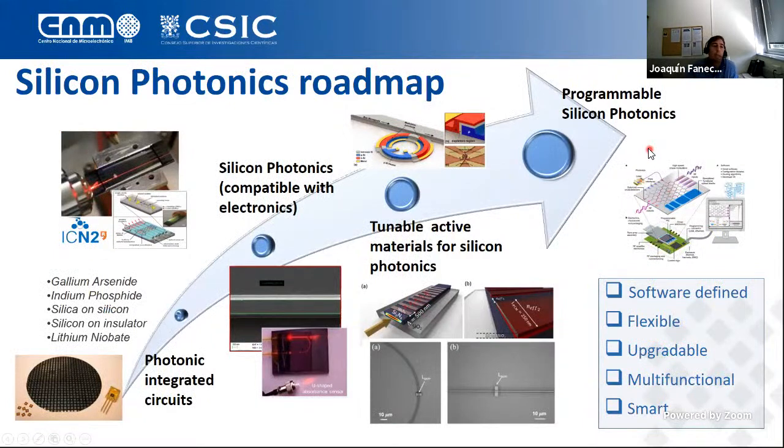So how I see the roadmap here. When I started the PhD, I was reading, and everyone was talking about photonic integrated circuits. People were using different materials: gallium arsenide, indium phosphide, silica, silicon, silicon nitride, lithium niobate. Why were people moving to silicon photonics? People were selecting silicon photonics just because they were compatible with the electronics. So the fabs were able to use their machines and tools in order to fabricate the devices. That means that they didn't have to change the process flow.